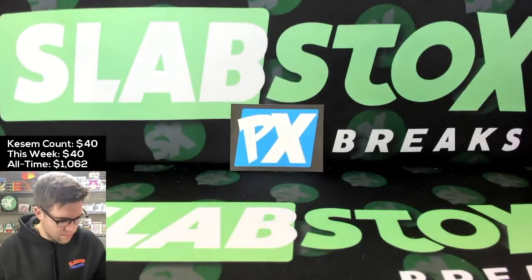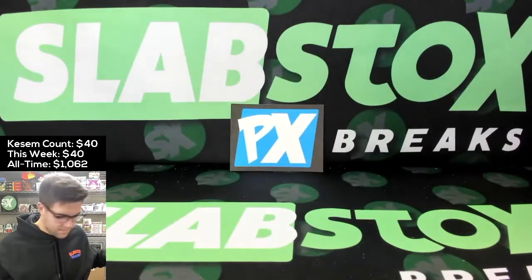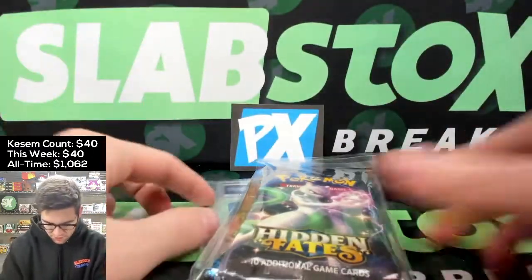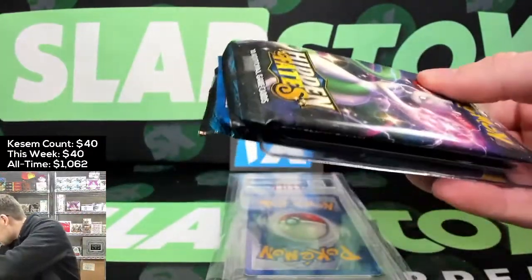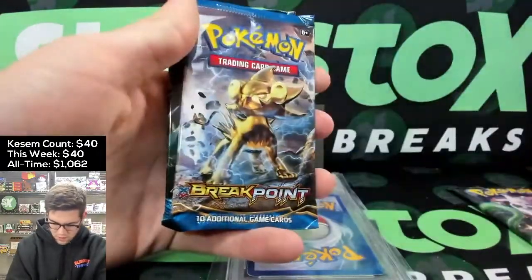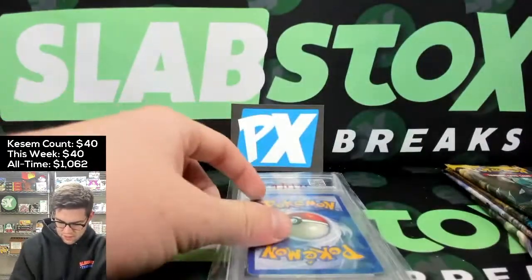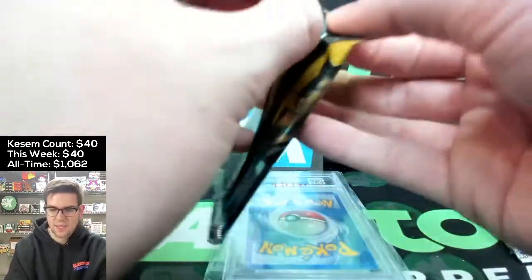All right, number 3, Thomas S. What do we got here, Thomas? Boom, we got a slab. The first slab of the day, bundle number 3 for Thomas S. Let's look at the packs now. We got Hidden Fates, Sun and Moon, Aletheon promo, a Breakpoint pack, and another Sun and Moon. So we'll start with the Sun and Moon, do the Hidden Fates, or do the Breakpoint, then the Hidden Fates, and then the PSA slab.